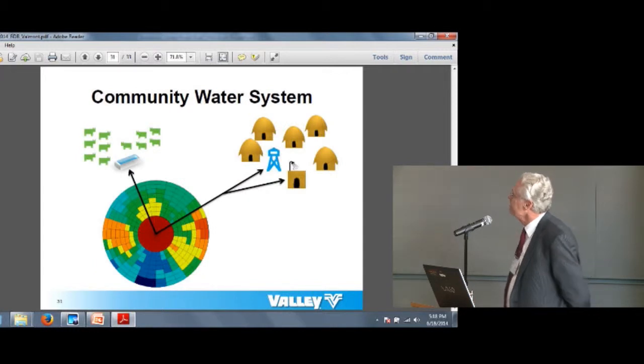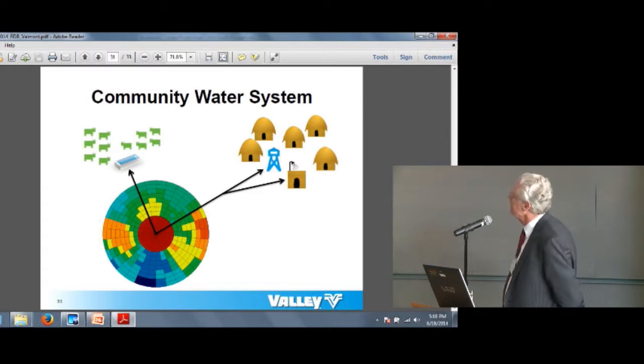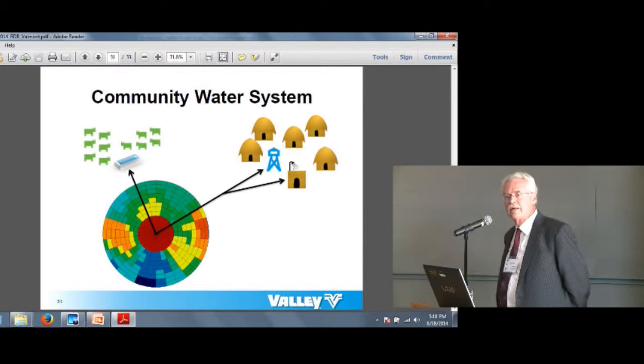So here's an offshoot of the commercial irrigation pump where we can have livestock supply on one side of the pivot, and we can run water up to the village in an elevated cistern and filter it or treat it for potable water.